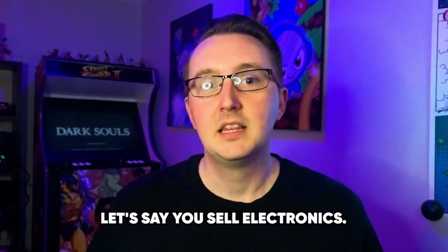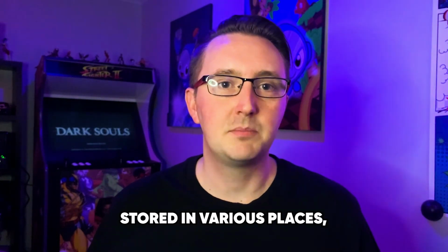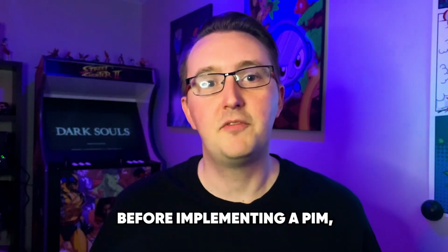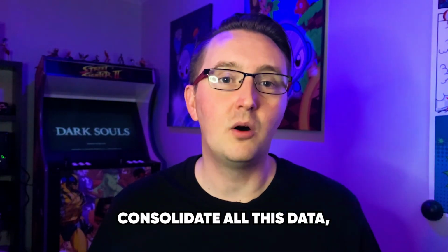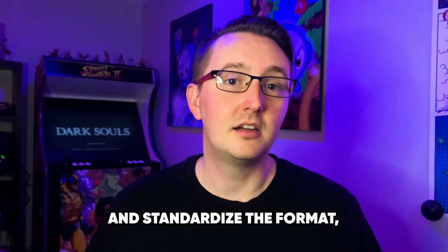Here's a quick example. Let's say you sell electronics. You might have product information stored in various places: spreadsheets, databases, even paper documents. Before implementing a PIM, consolidate all this data, remove any duplicates or inaccuracies, and standardize the format.